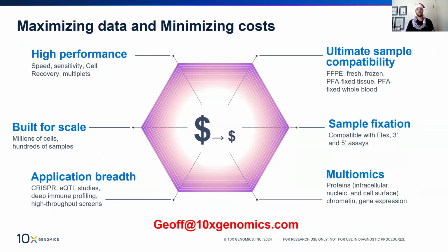So if you're unsure about which single-cell assay will be best for your needs, then I'm always happy to have project discussions to help decide the most appropriate path to achieving your desired biological measurements, but of course, doing this at the best price possible.